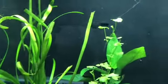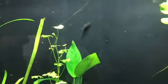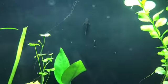Today we're going to talk about the Otocinclus, or as they're commonly called, the Otto. I have only had my Otos for about a week and a half now, so this is going to be my early impressions on the Otocinclus.